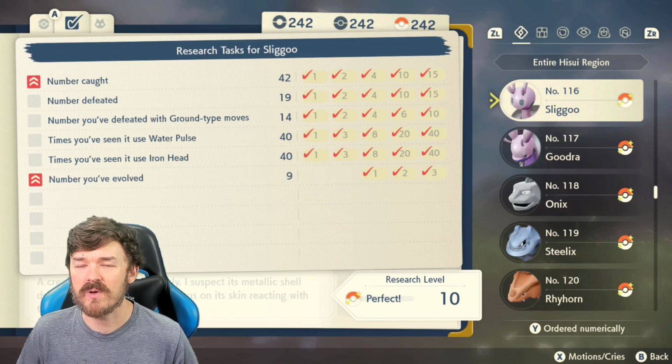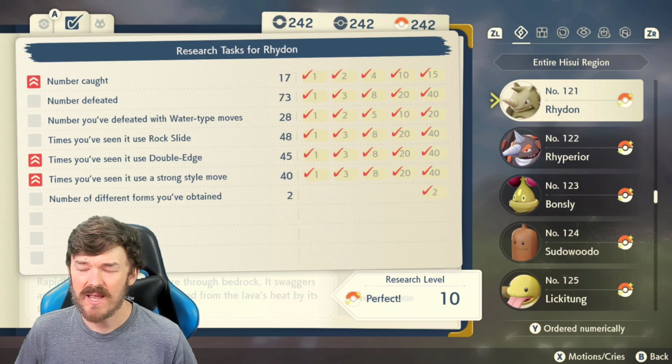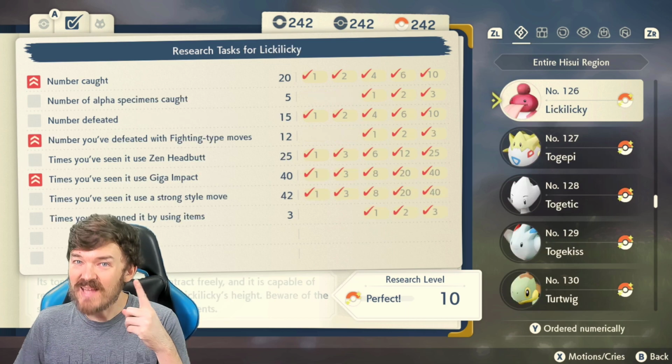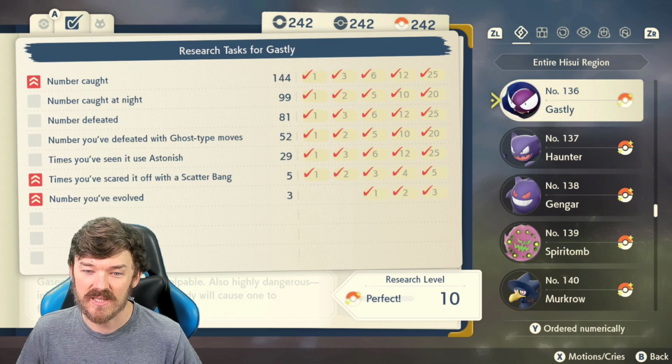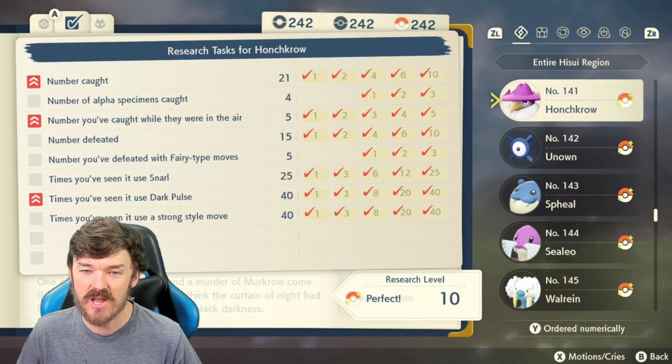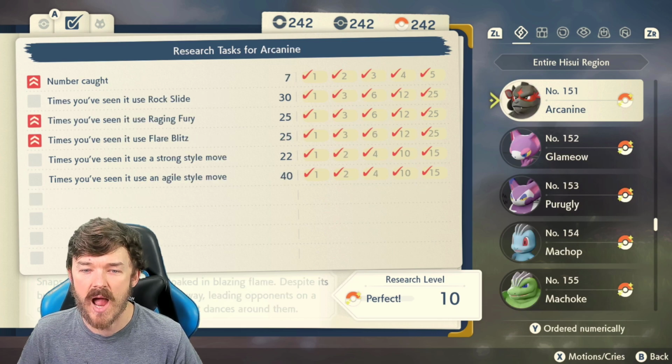Now, I told myself when I first got started with this game, I'm not going to get perfect Pokedex entries. That's crazy. But then once I heard about the fact that you get better shiny odds, I was like, oh no, I actually have to do this. Like, if I want to get the best shiny odds possible, I really need to do this. So that's when I decided, okay, I'm gonna do it.